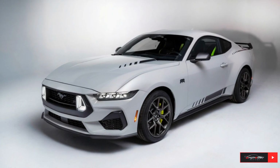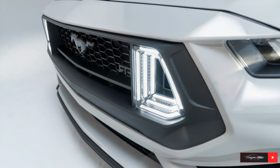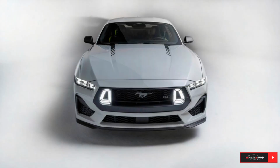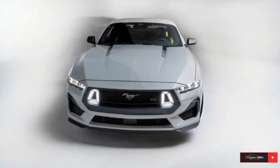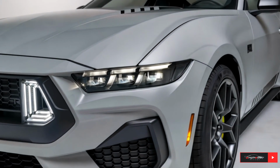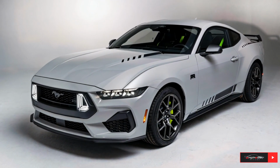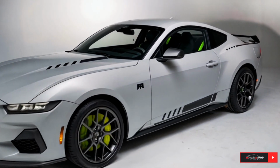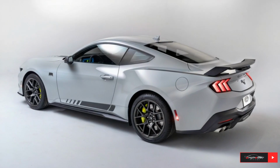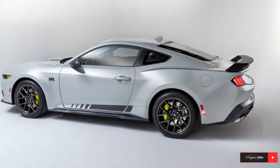From the very start, Ford teamed up with Vaughn Gittin Jr. and RTR Vehicles to create something unique, a Mustang that doesn't just look sporty, it's engineered for drift and performance right from the factory. This is only the second time in Mustang history that Ford has done a full collaboration with an external builder like this. Shelby was the first, and now RTR has that honor. They call it Ready to Rock for good reason.